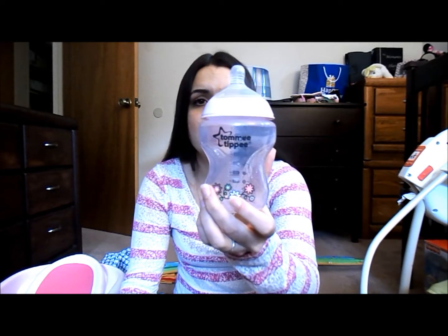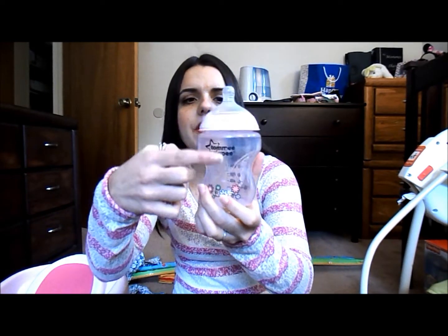So if you are having trouble breastfeeding, or if you want to be a mom that just does part-time breastfeeding and the other time you want to pump, I would recommend getting this. This is the Tommee Tippee. I don't know if you guys can see, it's a little faded over there, and it's a 9-ouncer. And you can get different nipples for this for different stages. This one is already number 3, which I believe is the largest hole they make.